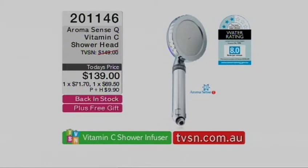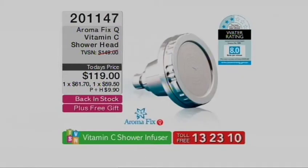This is 201146, two-part payments on that one. It also comes with the vitamin C and the free gift of your extra vitamin C. And if you've got the fixed head with that little wall arm that we looked at earlier on, shame on you. I mean, no, this is 201147, and it gives the same benefits. It's just for a fixed head operation. And again, you're getting exactly the same level of volume on liters with your vitamin C. Okay. So there you go.